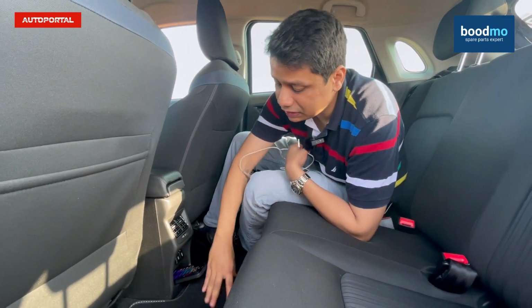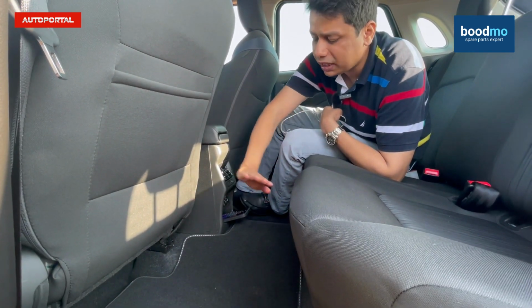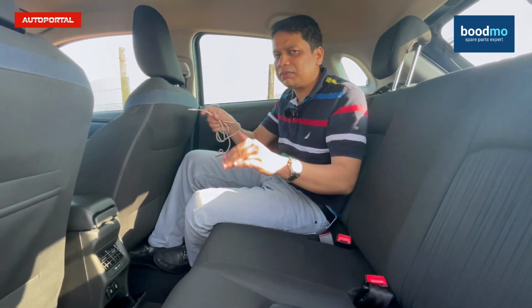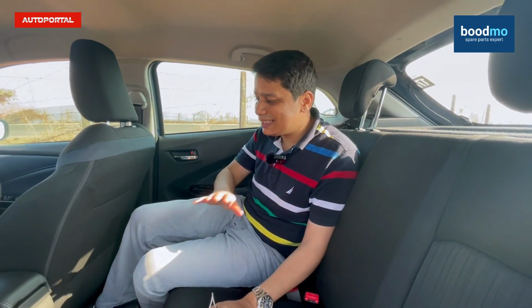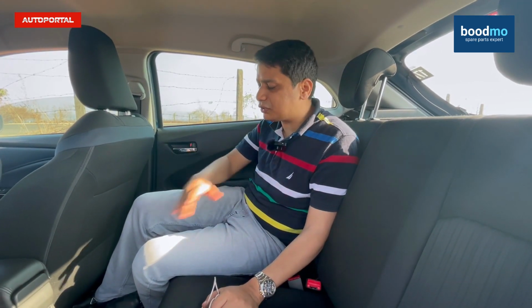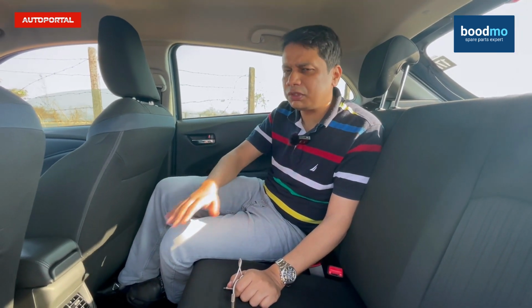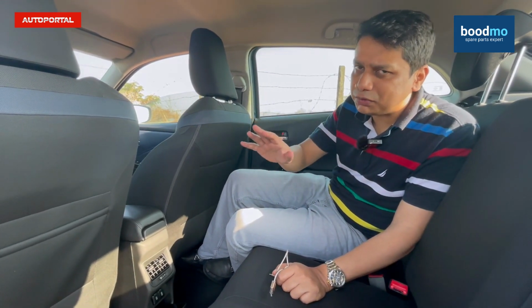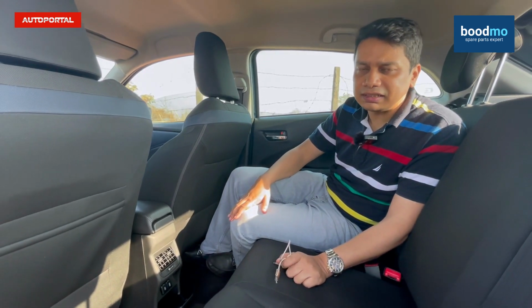Now, talking about the tray, as you can see, there's a bit of a hump in the floor panel. The earlier car had a completely flat floor line. This one has a slight hump. So whoever's sitting here will just have to negotiate a little bit more to get better space for his feet. Overall, though, still a very good place to be, lots of space, and I think this is the best car in this segment for sheer space in the back. If you just want a car for the backseat experience and you're planning to buy a premium hatchback between all its other rivals, then the Baleno definitely has the clear advantage.